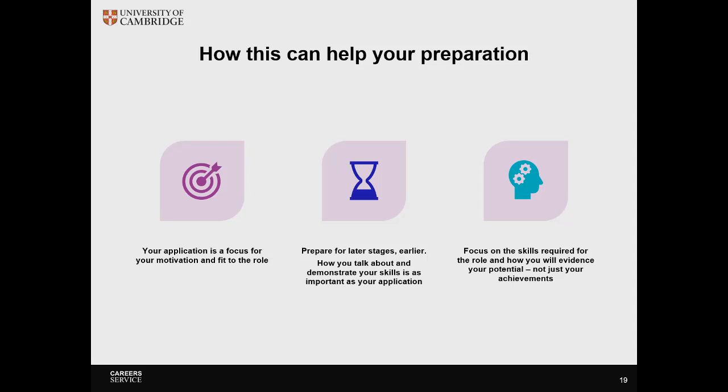So, it's important to think about how all of this information relates to your own experience. If you're currently in the process of making applications, then do think carefully about how you're linking your skills and experience to a role, but also think about how you might talk about these experiences and demonstrate them in interviews and group tasks. You can practice example questions in advance.